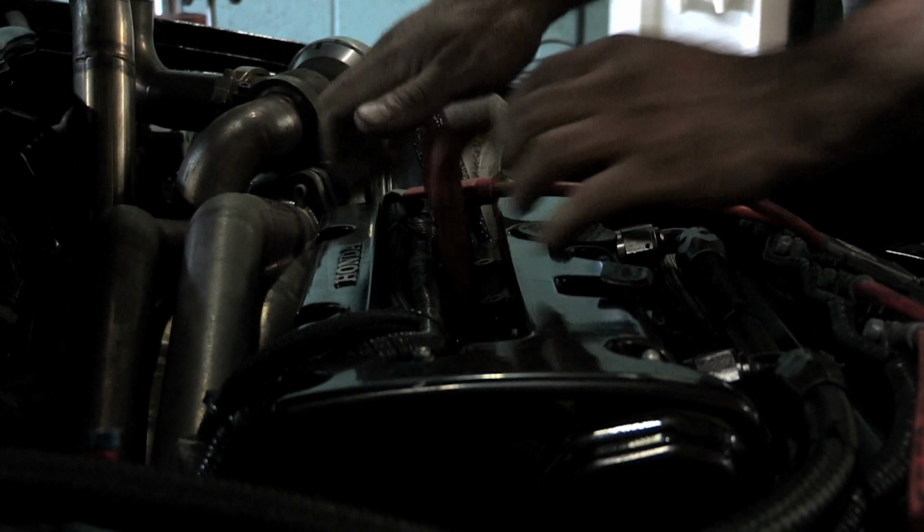I started changing little stuff here and there, put a K-swap in it, and it was my daily driver. And then little by little it turned into more power, to the point that it could only be a race car.